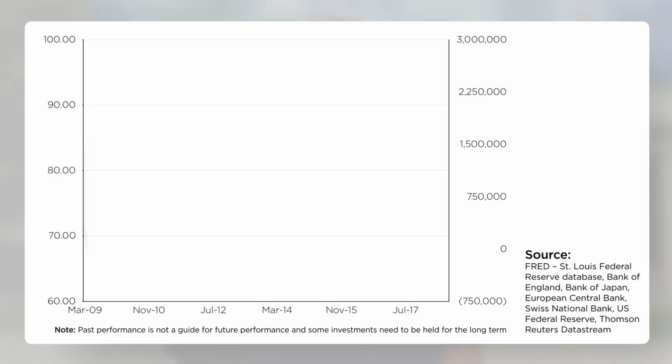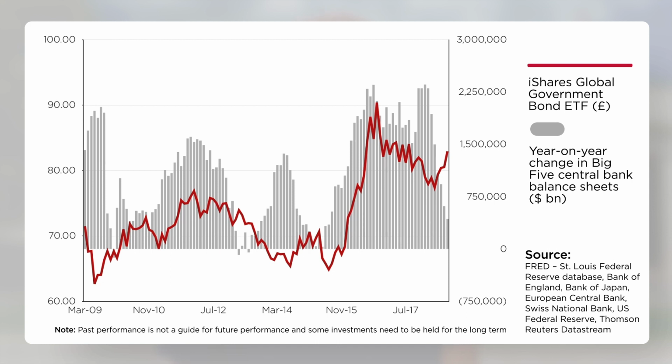That sounds good, but the tricky bit now is that the US Federal Reserve is starting to withdraw QE, the Bank of England stopped adding to it, and the European Central Bank is about to stop adding to its scheme. This removes big bond buyers from the picture. This chart shows the performance of the tracker relative to the year-on-year increase in new bond buying by 5 major central banks.